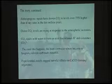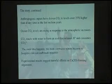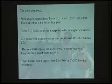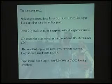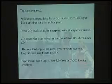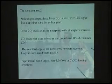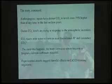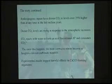And just to summarize, anthropogenic inputs drove carbon dioxide levels to at least 35% higher than they've been at any time in the last million years. The ocean is following that right along, and that elevated CO2 in water is consuming carbonate ion, making things more corrosive or less suitable for biogenic calcium carbonate minerals. And there are, in fact, experimental results that suggest harmful effects on these organisms.